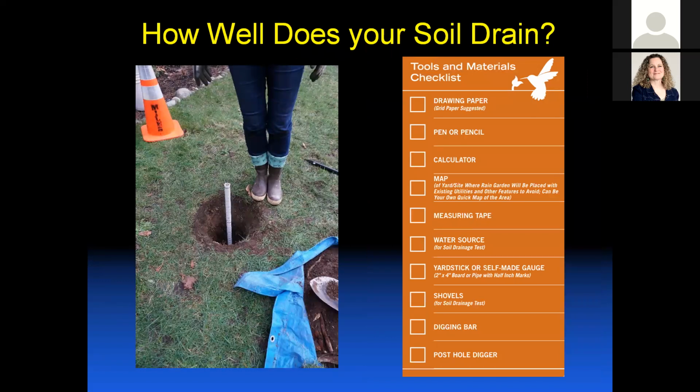Once you think you have a good spot for a rain garden, then it's time to investigate the soil and see how well it drains. Detailed instructions for performing a perk test can be found in the Rain Garden Handbook, and it includes a list of helpful tools in order to do your perk test.